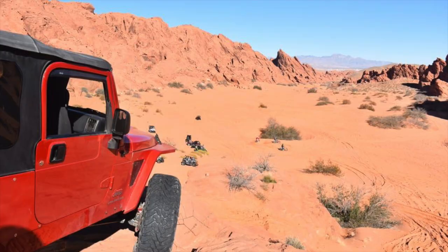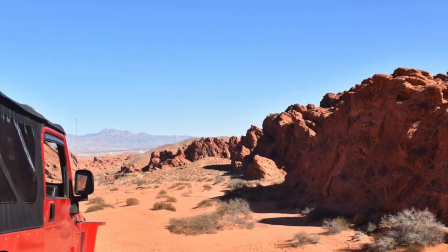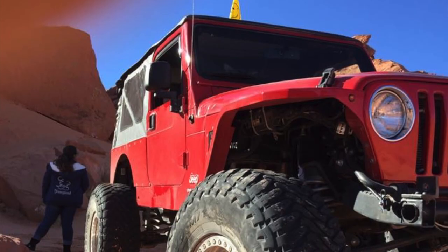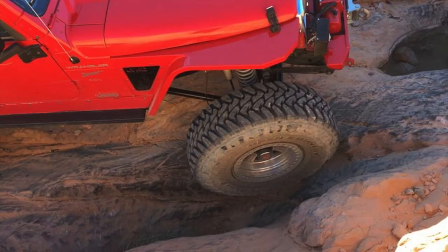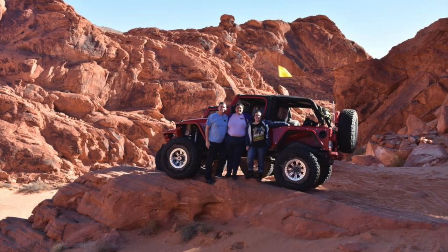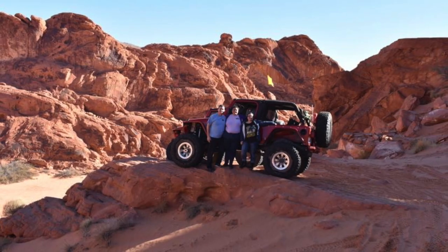And once again, a lot of these obstacles I absolutely probably wouldn't do unless I had a spotter with me, or a local guide that knew where to go, because some of the stuff was pretty ridiculous. But it wasn't too scary to me, because I had a very well seasoned person with me telling me where to go. So anyway, these are the group shots that were up on the mountainside.